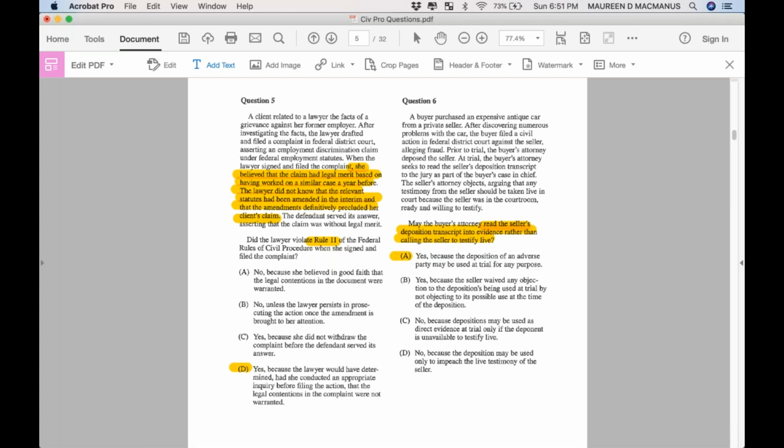Let's look at C. Yes, because she did not withdraw the complaint before the defendant served its answer. That doesn't matter. Again, you violate Rule 11 once you file it. So C is incorrect. There is something with respect to filing a motion for Rule 11 sanctions, that somebody is not subject to sanctions if they withdraw, but that's not what's happening here. This is just asking if it's a violation of Rule 11. You should all know that rule, and I think that it's with respect to sanctions. But that's not the correct answer here.